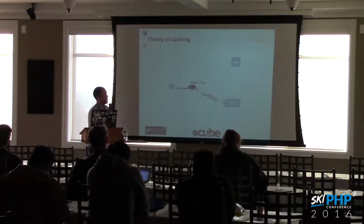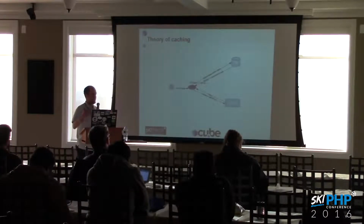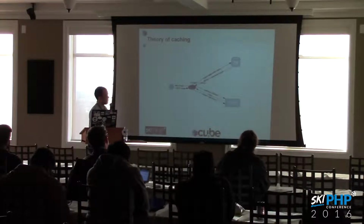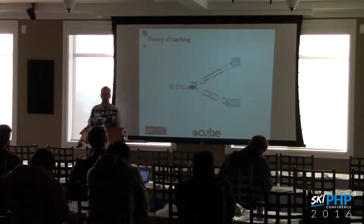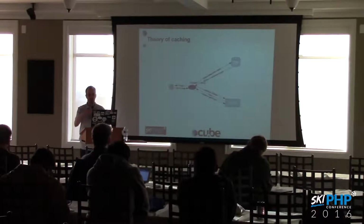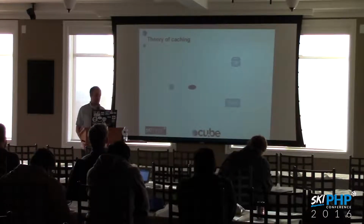Then PHP is going to request that information from the database. It's going to get back all the rows that it needs from the database. And then, of course, it's going to push it to the cache with this specific key. And finally, of course, it needs to return a page. This is what we call a cache miss. The information was not in the cache, so we got it from the original source of the information, and we put it into the cache.